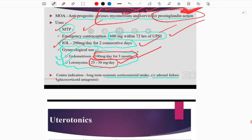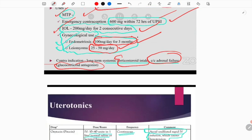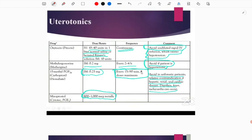Contraindications: long term systemic corticosteroid intake, adrenal failure, and glucocorticoid antagonist use. Mifepristone is used for MTP, emergency contraception, and IOL.